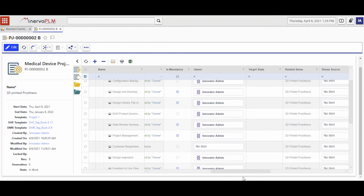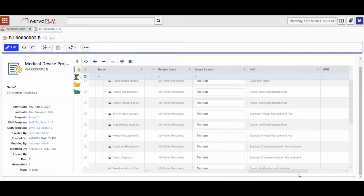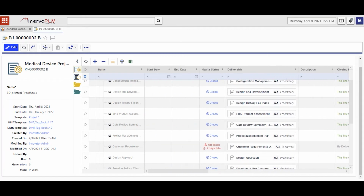One of the things that we do with our project management solution is that we can organize our deliverables in what we call managed deliverable structures. Since this is an example of a medical device project, we have created a DHF deliverable structure and a DMR deliverable structure, where we can group all the deliverables in a file folder-esque structure. If this was any other industry, we could have any other structure. For instance, if it was automotive, we could have a PPAP.